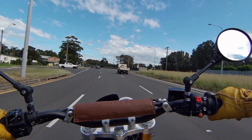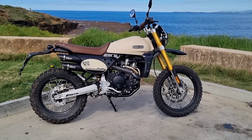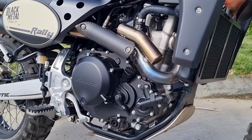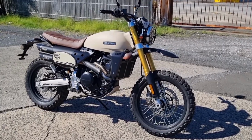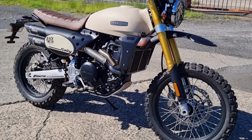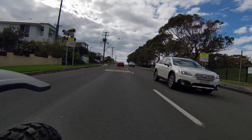It has a 6-speed gearbox and is definitely one of the most interesting motorcycles that I've ridden to date. It looks fantastic. It's got such a cool look. Now, the 500 Rally has the longer travel suspension, so this is a bit more off-road focused, so it does sit higher as far as seat height goes, but it is such a fun bike to ride.